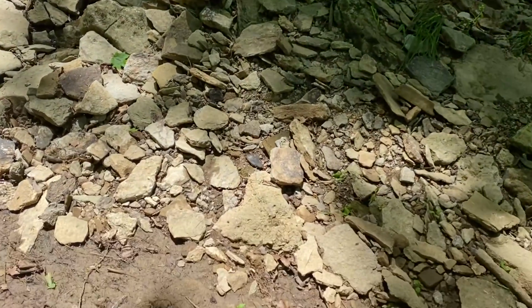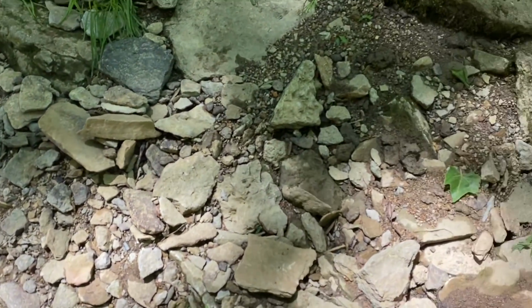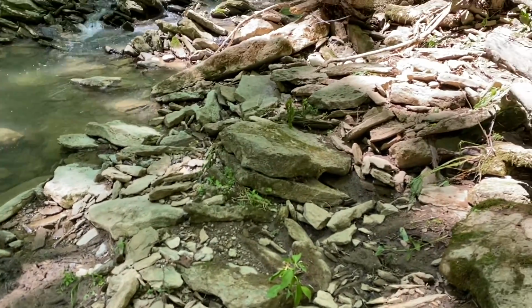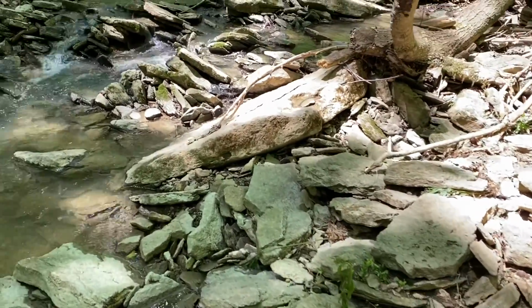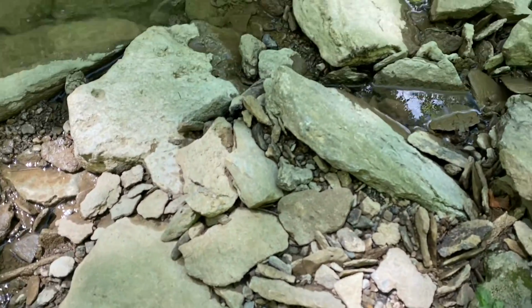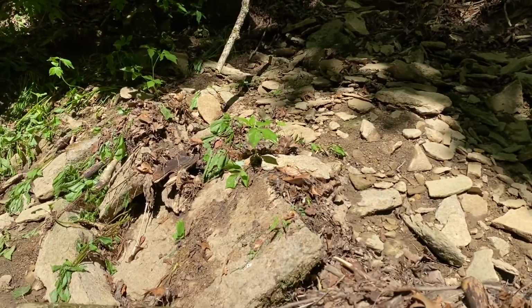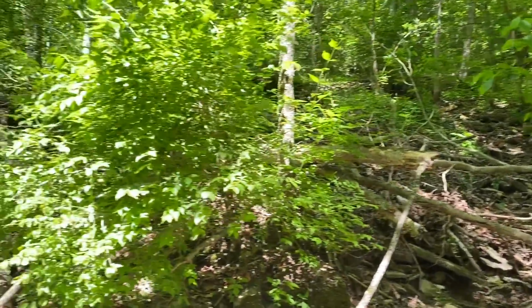So I'm not gold prospecting today. Just gonna look for some arrowheads. And yeah, this is where I'll spend most of my time, down here. So I got my eyes on the ground looking. That's where that ravine comes crashing in. So I'll take a look up there.